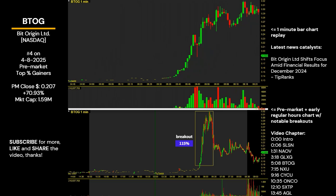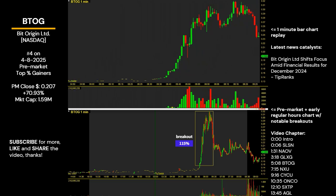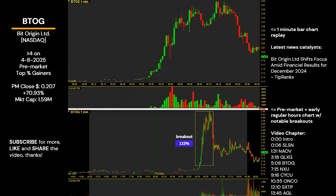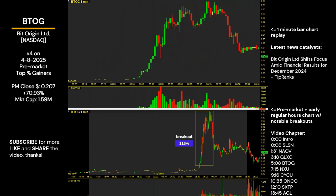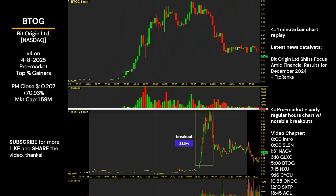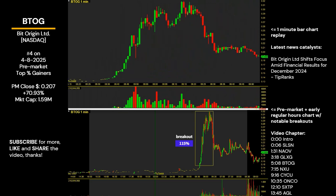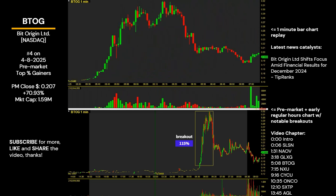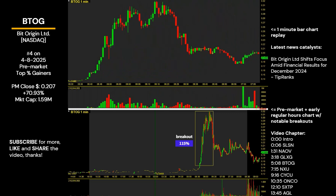Now here's where things got really interesting. Traders loved the headline. The stock shot up 70% pre-market, with a wild 115% breakout at one point. But that euphoria was short-lived. As we got closer to the market open, the move lost steam fast and the price started to slide. Classic pump-and-pullback setup.